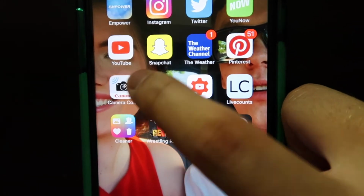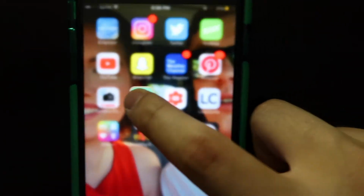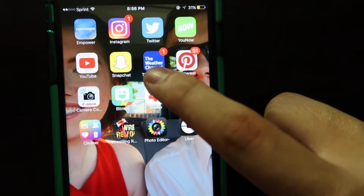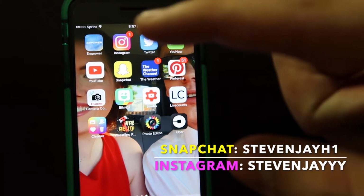I got the typical YouTube app because I watch a lot of YouTube, as the people right now who are watching YouTube. And I got Snapchat, the weather channel. And the Snapchat right now, my Snapchat will be down below right here along with my Instagram.